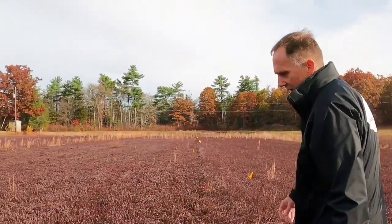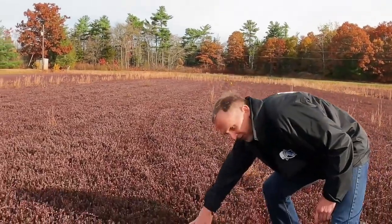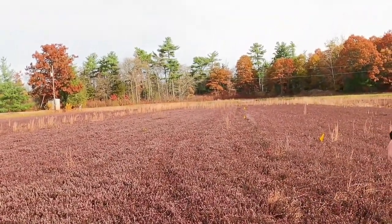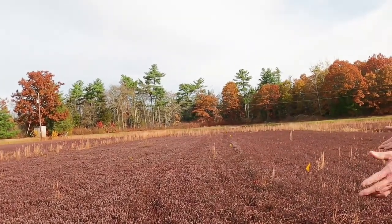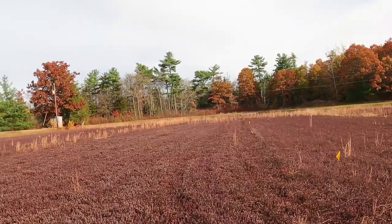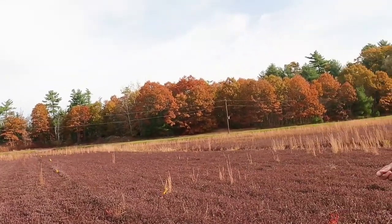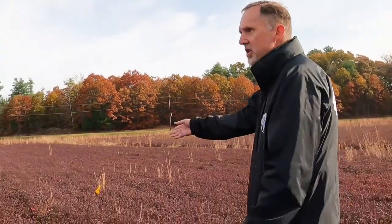You can see there's lines here. If you can see that in the camera, those are the lines of the picking machine that already went through here combing off the cranberries. So this bog would have been flooded. The picking machine drove onto it, separated the cranberries from the vines, they floated to the surface, and then they were corralled and pumped off. So this is the very center of the bog.